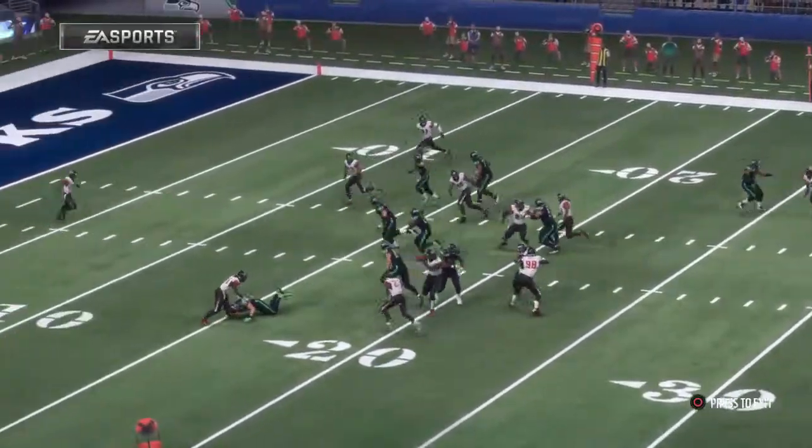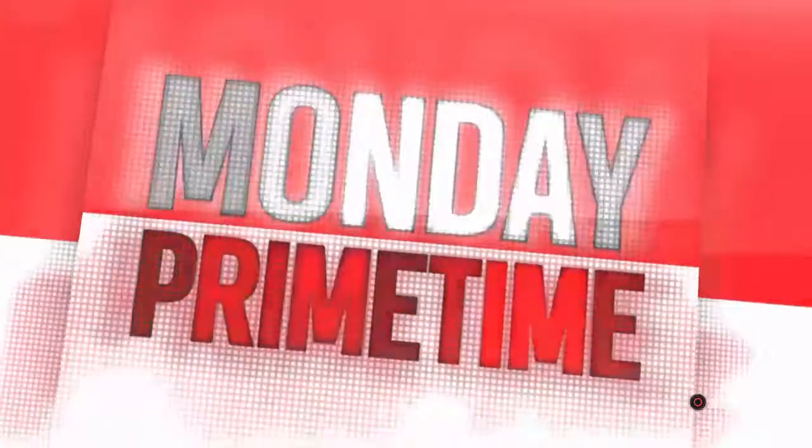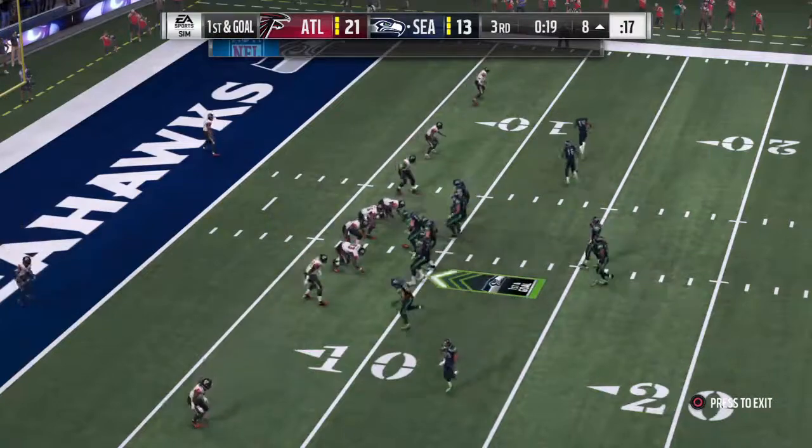Really good, skillful, tough running throughout this contest. Picked up first down after first down. He's got to have a nickname, doesn't he? How about the human first down machine? I think that fits.